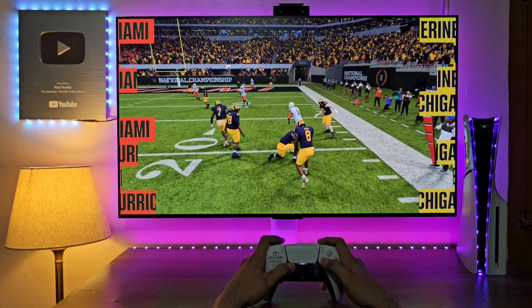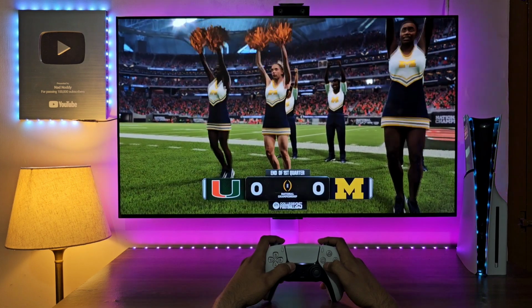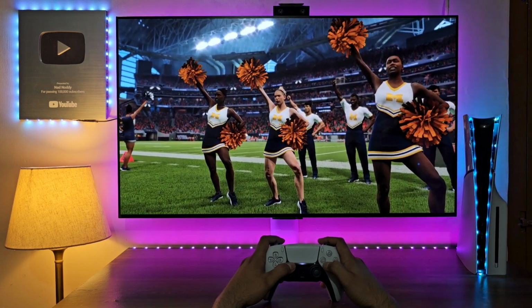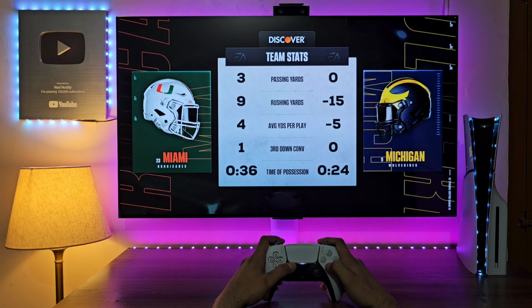Defense gets him, but it's a first down. It shows you how dangerous he can be scrambling. The end of one, so far a defensive stalemate here, with the early stats illustrating the story.